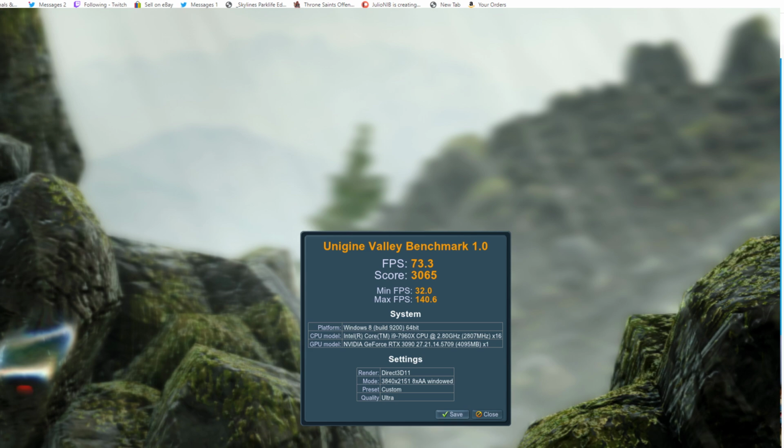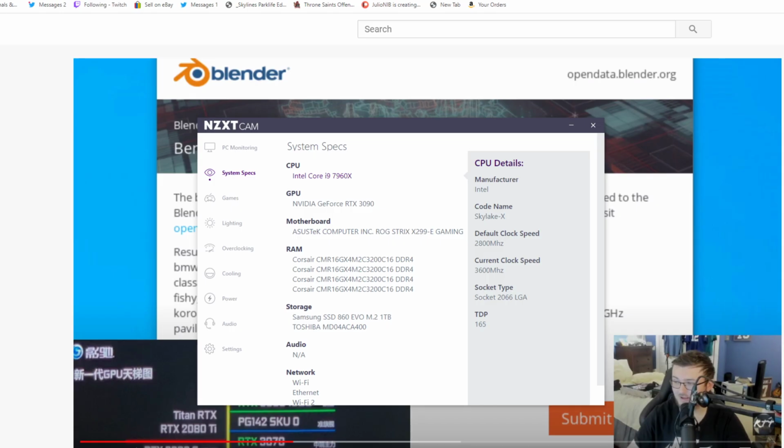So, it's kind of ironic here, right? I'm testing a gaming benchmark on a 3090. A 3090 is not a gaming card. It's a workstation card. I'm benchmarking that, and it doesn't make any sense for that reason. But anyway, let's go ahead and talk about Blender, because Blender is a 3D application. It is actually workstation oriented.